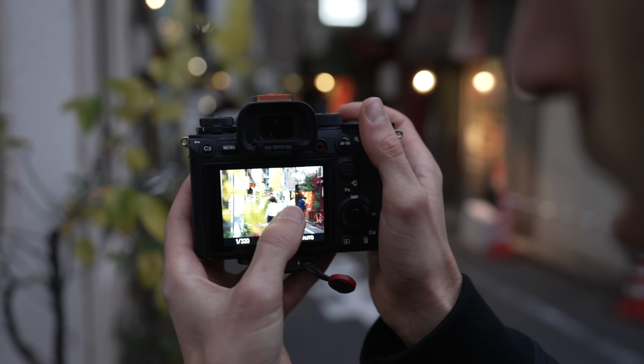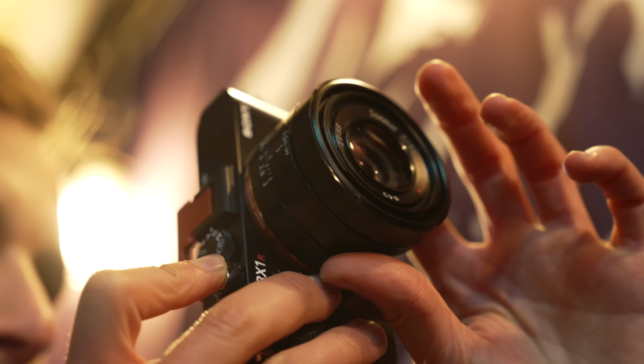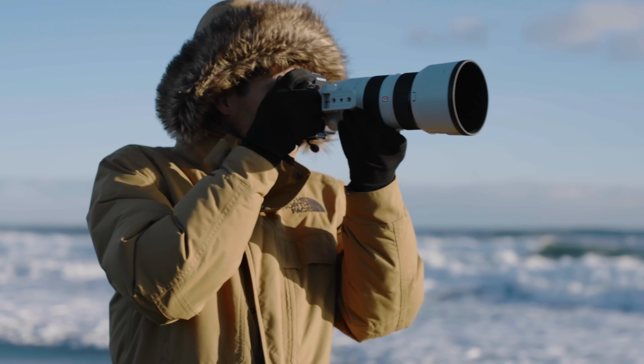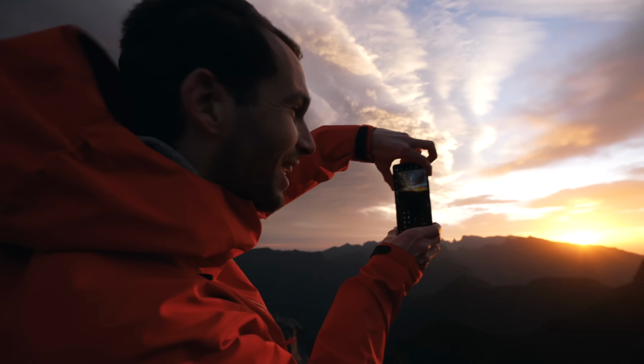Now, if you want the best autofocus, the best settings, everything, then you're going to go for a pro camera. So it really depends what your goal is as someone who is considering those cameras. Do you want to evolve into professional gear, or do you just want to enjoy the art of photography?